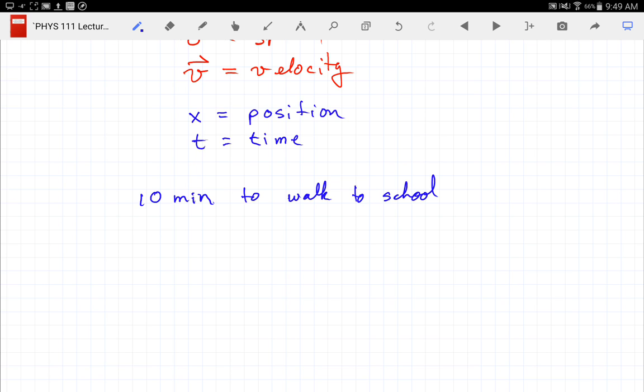What did I say the distance was for me to walk to school? The distance from here to my house? 3/4 mile. Now, of course, 3/4 miles as the bird flies is not exactly 3/4 miles as the roads travel. But we'll just still stick with it that my delta x is going to be 3/4 of a mile.